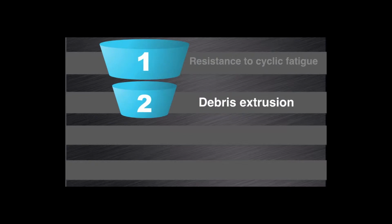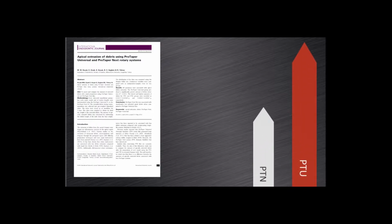The next aspect to look at is debris extrusion. Here's a study by Koshak et al. in 2014 where they looked at apical debris extrusion of the ProTaper Universal and ProTaper Next systems. In this study, the ProTaper Next files were associated with significantly less debris extrusion when compared to ProTaper Universal.